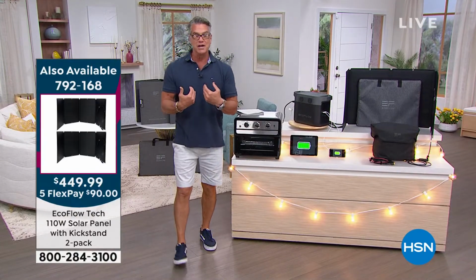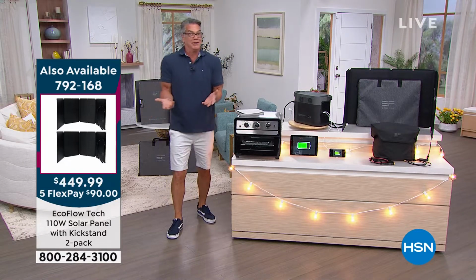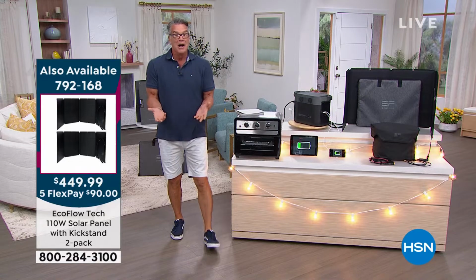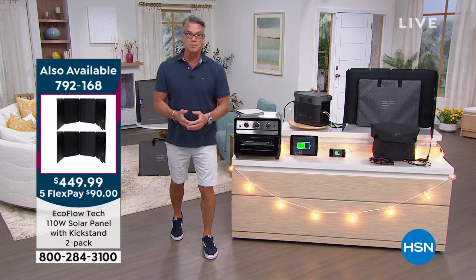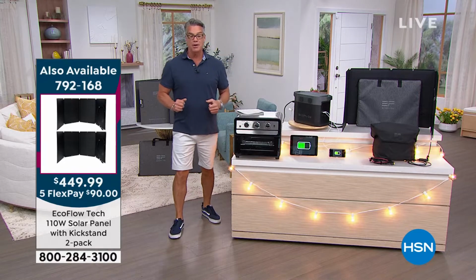I've owned mine for 2 years. I've used it twice during power failures, because we've been lucky. We haven't had any hurricanes here in Florida in a while. But we know hurricane season will be upon us before you know it. And I always sleep well at night knowing if something goes out, I can power it up very easily.